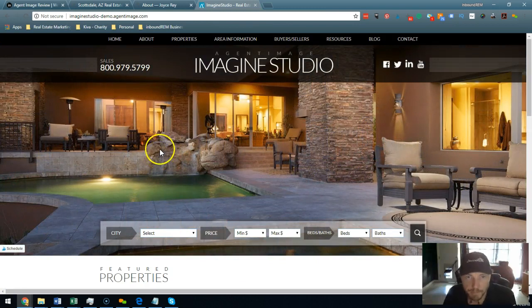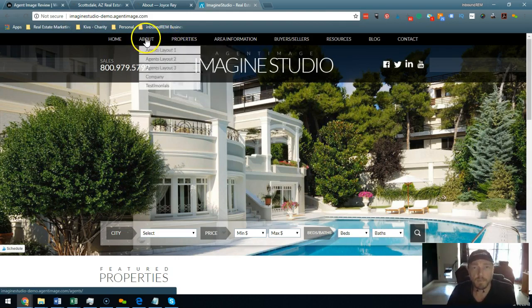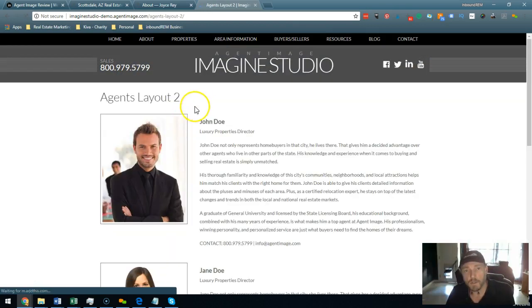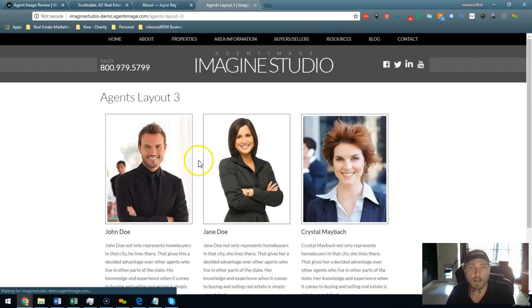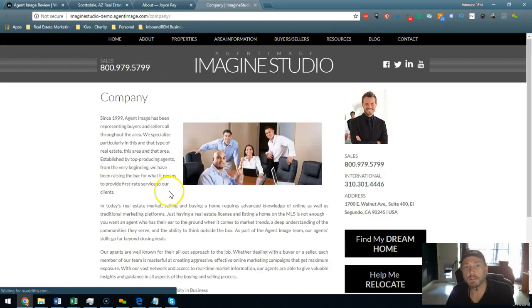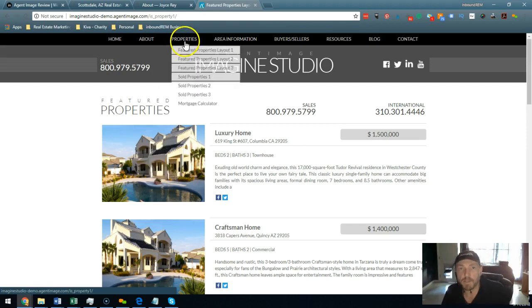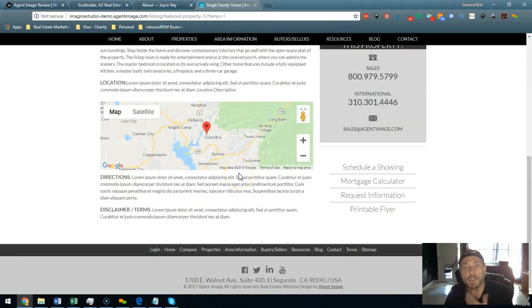So this is a demo that was actually put up ages ago. I couldn't believe that they still had it up. This gives you an understanding of what, like this is one layout, and then you could go to another layout, okay, or this layout, right? You can also have, where do your testimonials go? That kind of thing. Featured properties layout. Another thing about this is they're going to give you the ability to design how your properties look.